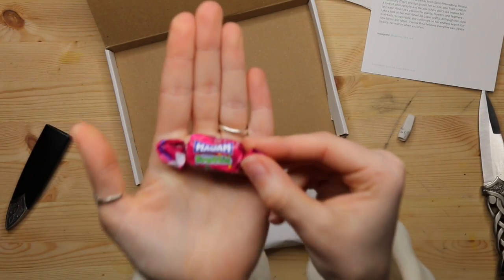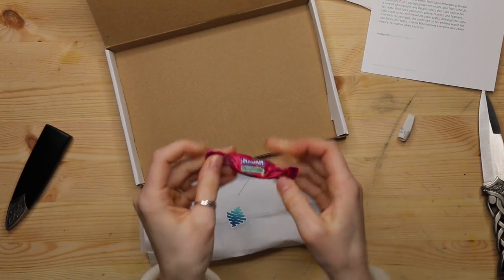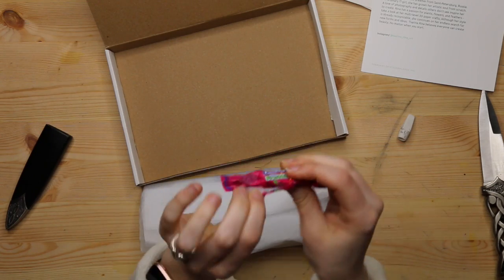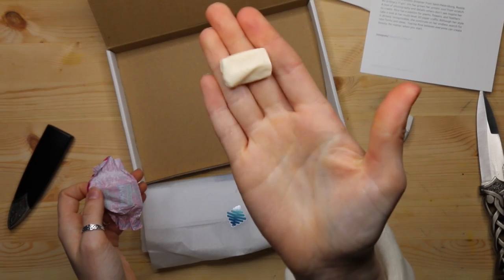This candy was actually really good. It was, I think, like a strawberry flavored. It was almost like a taffy sort of situation, I guess is the best way to describe it, but I enjoyed it.